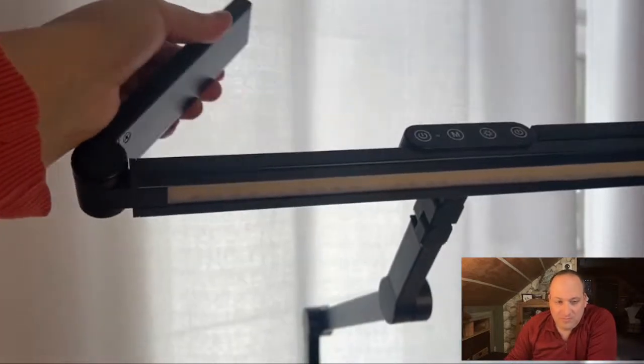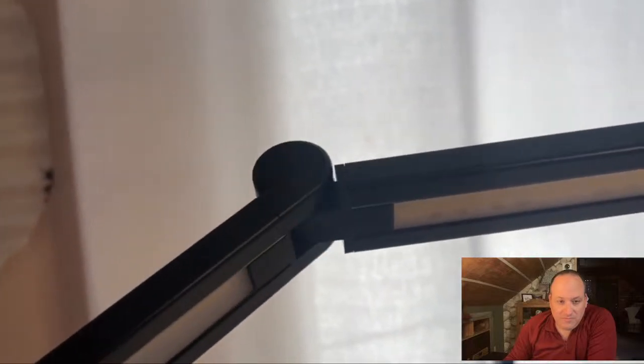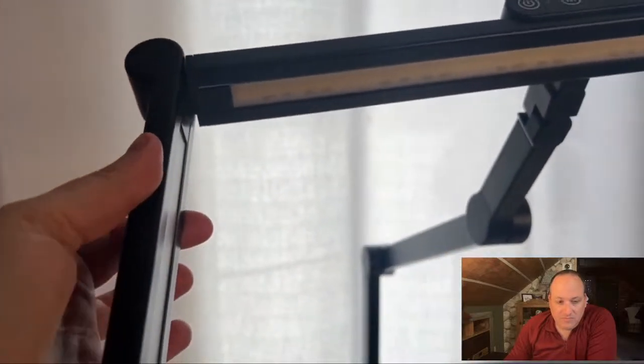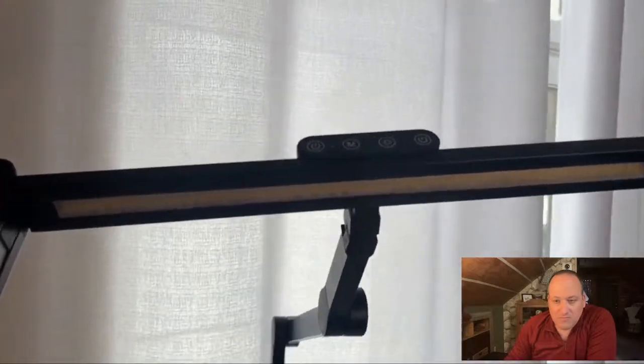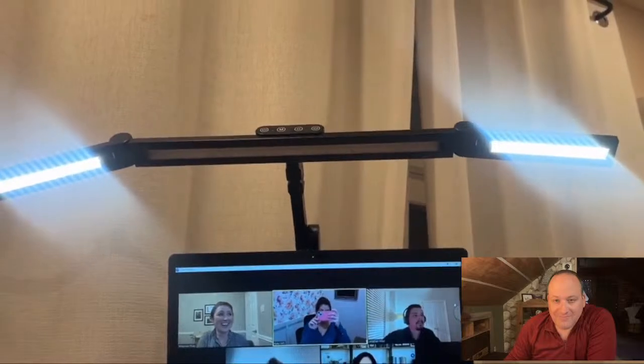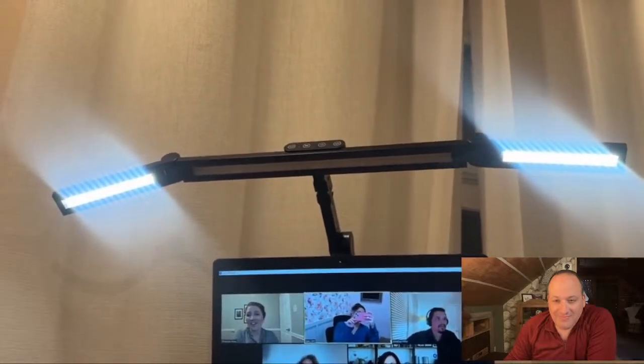And if that's not adjustable enough, each of the lights rotate. The whole arm is adjustable. You can choose exactly what angle you want it to be at. You can point your lights up, down, you can fold them even. So exactly the lighting that you need for whatever project you're working on or whatever Zoom call you're on, whatever occasion that you need a little extra lighting, this will have you covered.